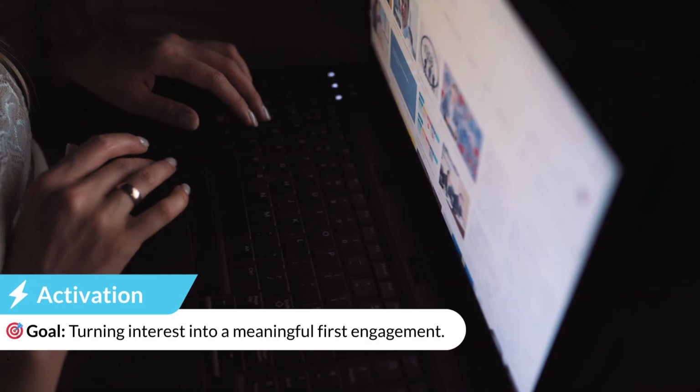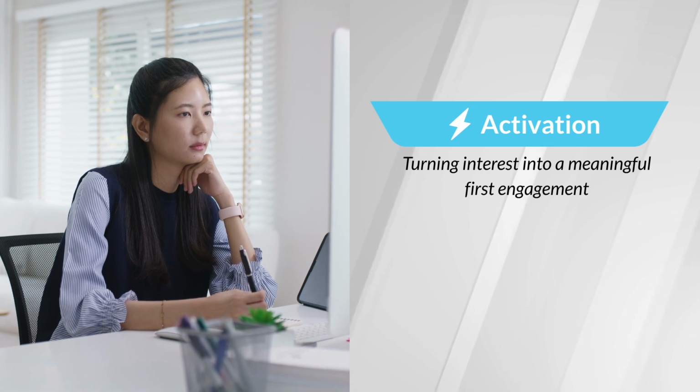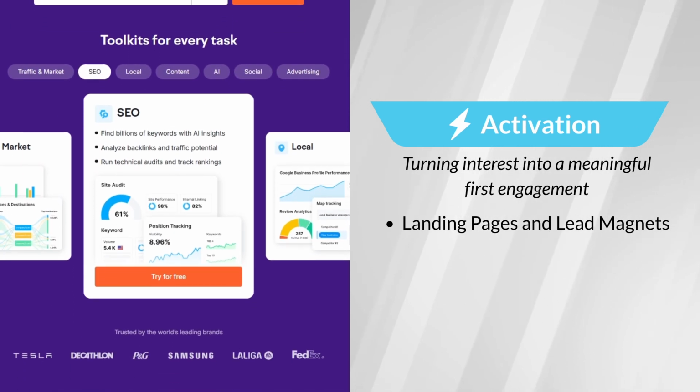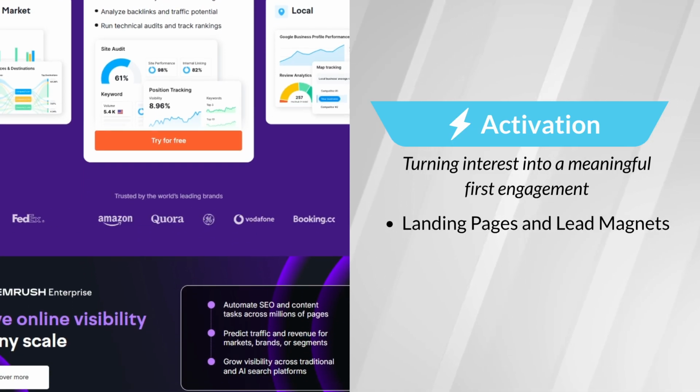If people leave the minute they land on your website, you have an activation problem. The goal here is to deliver a clear, compelling aha moment where customers truly understand your value. So what works at this stage? Landing pages and lead magnets help clarify your offer and encourage people to take that first small step, like signing up or downloading something valuable.